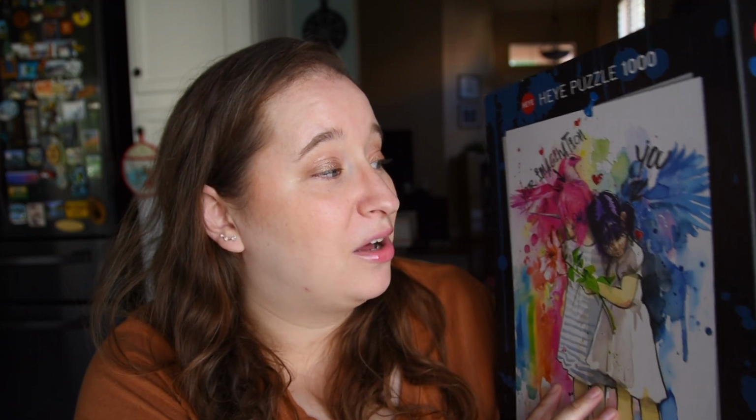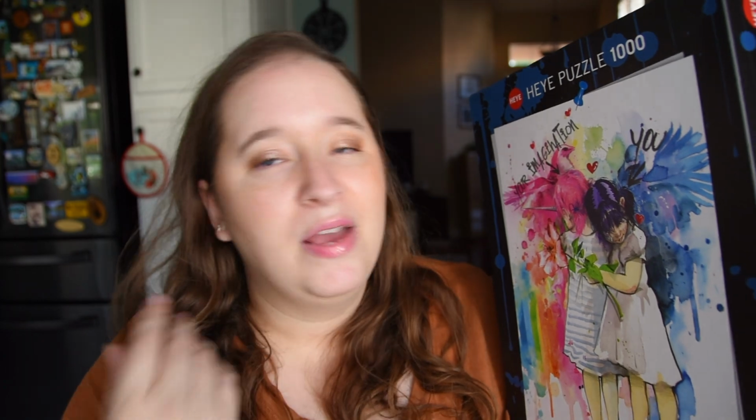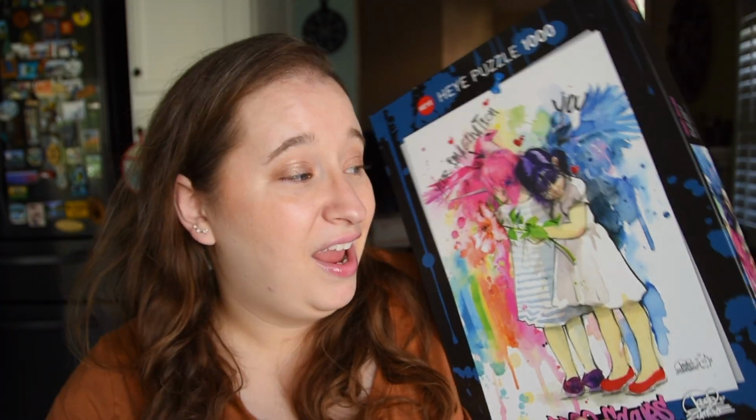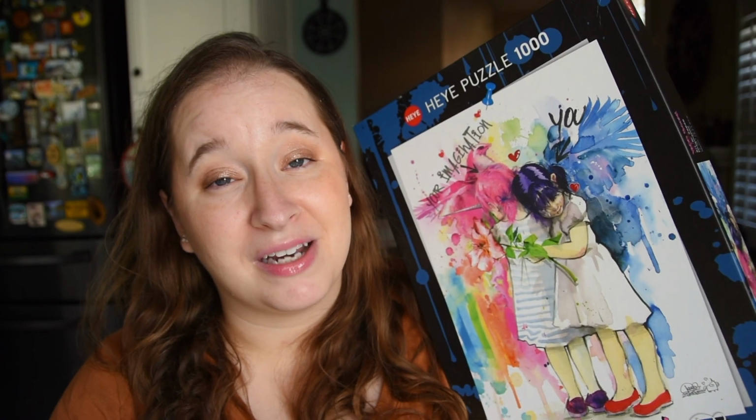I did have a few issues inside the puzzle as well, where pieces looked like they were in the right place but they weren't, and so it was definitely tricky to navigate based on that one aspect. But I really liked the finished image and I really enjoyed it for the most part, and I still think it is part of my top 10 puzzles.